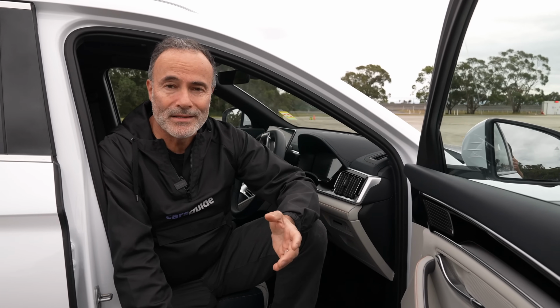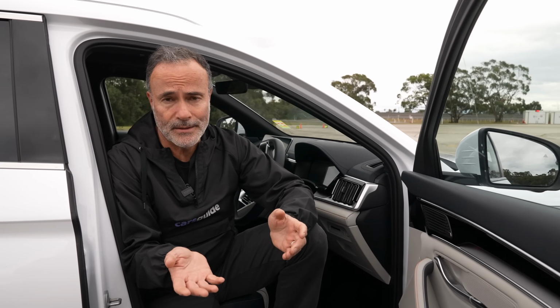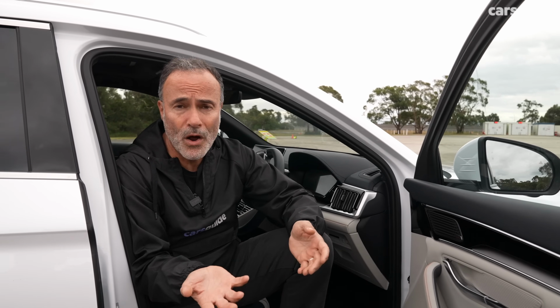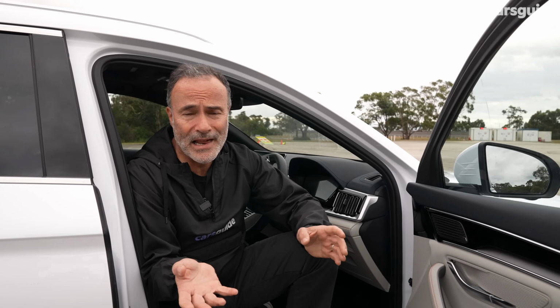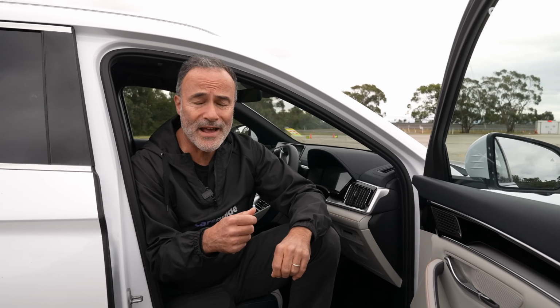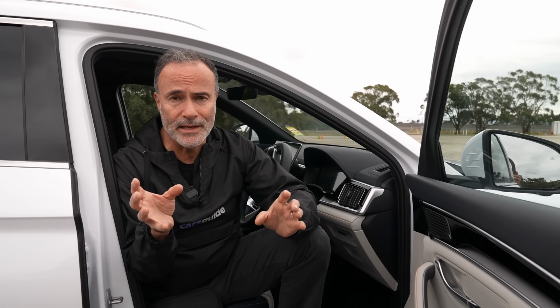Okay, on first acquaintance, there's plenty to like about the BYD Sealion 6. It's well equipped, it looks pretty good, it's very comfortable, it rides well, and around here at Lang Lang, it seems to drive pretty okay too. However, we need to get it out on Australian roads just to see definitively how good it really is.